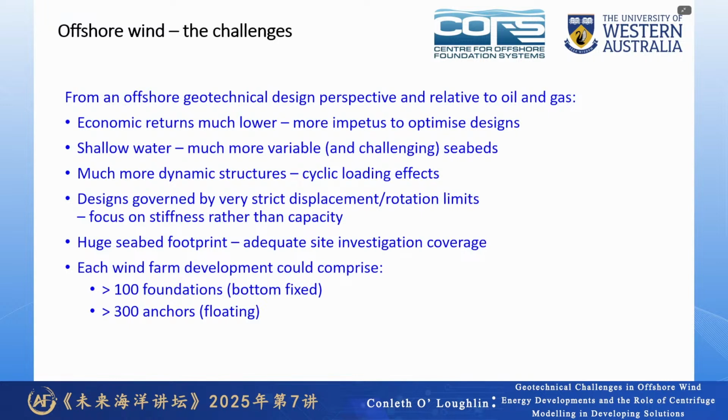For example, if they were bottom fixed and there were 100 wind turbines, that would mean 100 foundations. And if these were floating, with each wind turbine supported by a 3-point mooring spread, that would mean about 300 anchors. If you compare that with an oil and gas development, if it's floating, you may be talking about something between 12 and 16 anchor points. So it's really a very, very different scale.